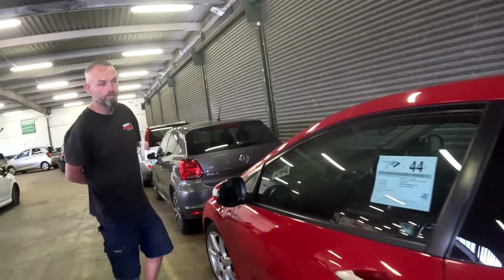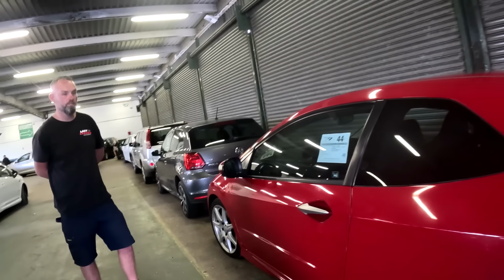I think this is going to go for big money, even though it's got a lot of advisories, loads of lack appeal, and probably no MOT.